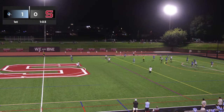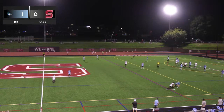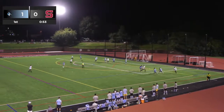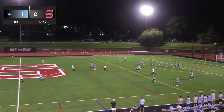Quick throw in. Look for Swarthmore to switch sides. 1 minute remaining in the opening half. You have Lorg right there trying to make a move. Good pass into the middle, but not the touch you want. The ball goes back to Hopkins.